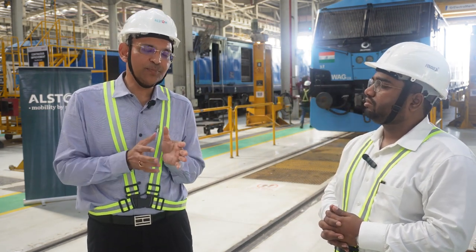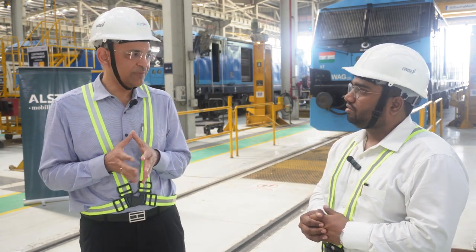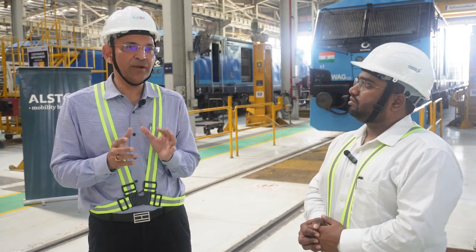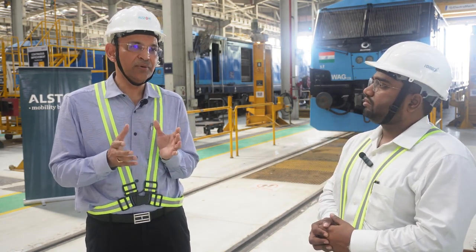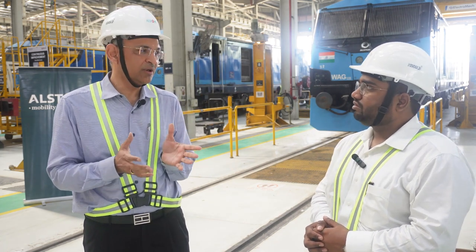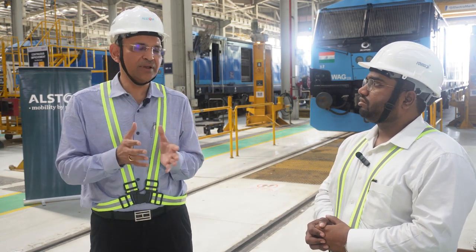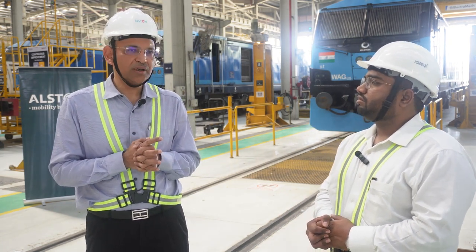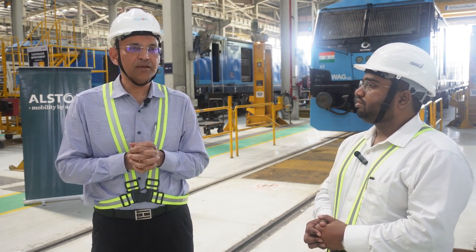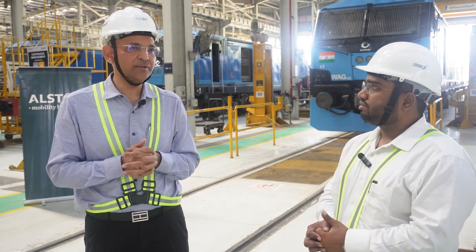The second aspect is obviously when the product is running, how it can be more efficient. So we have to have efficient equipment. We have to have energy efficiency of our converters, our inverters, and also the machine as a whole, which is also a big focus area, and there are many R&D programs on this aspect. So I would say sustainability is something we are focusing on in a big way across the world, in all the projects today.